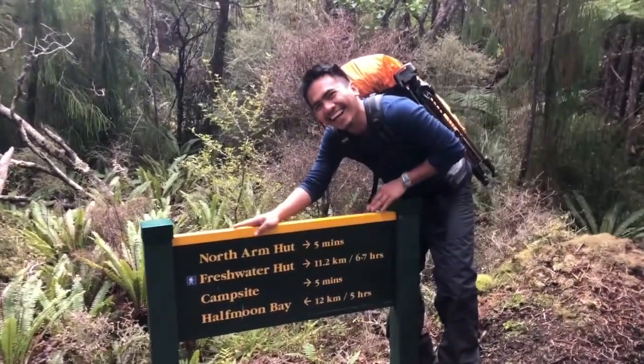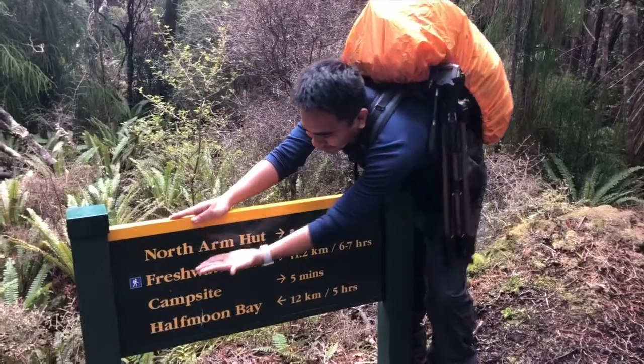After 6 hours of walking, 5 minutes. That's our hut. I can't wait to sleep. I can't wait to see the hut. I can't wait to eat. I just can't wait to rest.